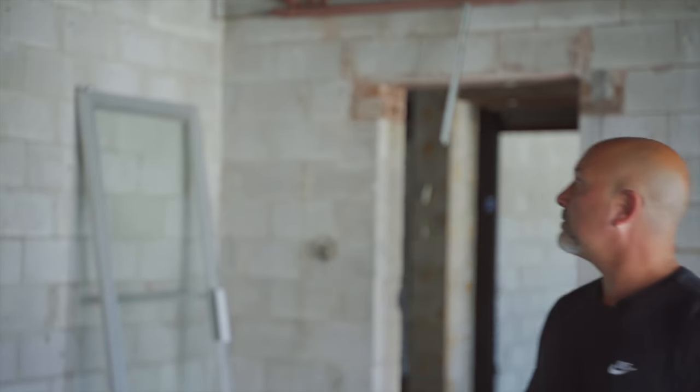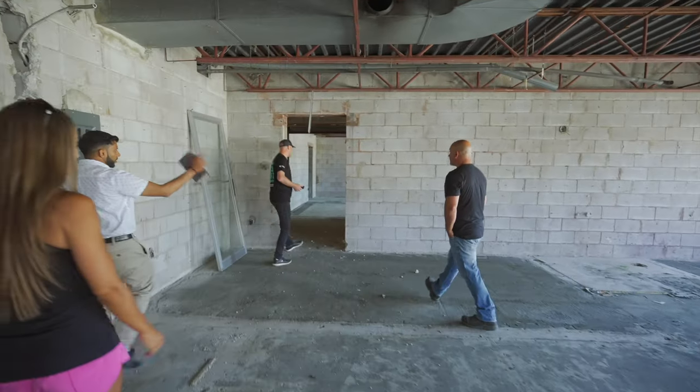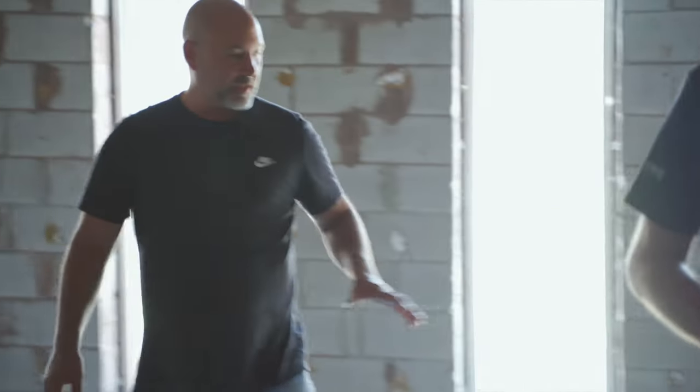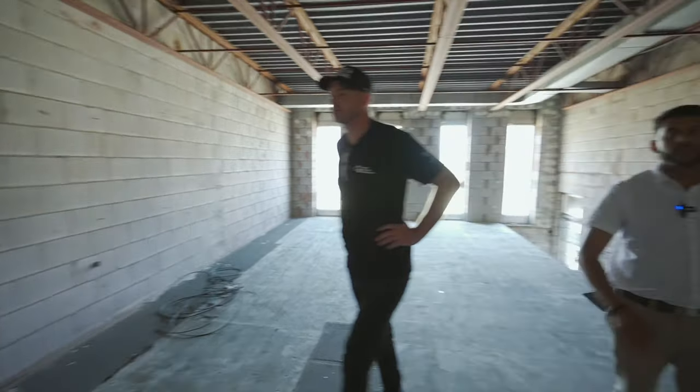But right now, just kind of looking, it looks like that could be. Oh, this is also another exit. You got another entry and exit from here on the other side. Okay. So we could technically rail this off. This would be a complete separate entrance into this unit. So this would be kind of a private unit. How much do you think we're saving not having to do a big demo?